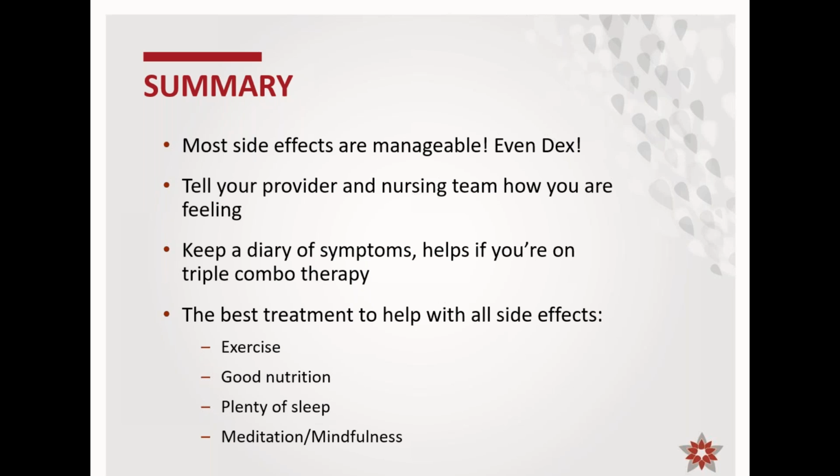You just need to, first of all, work with us, make sure you tell us what's going on so that we can give you some tools, and also just get to know your body and how these drugs are behaving. That's why it's really important to keep a diary of your symptoms, especially if you're on double or triple combo therapy, because sometimes it's really tough to tease out which drug is causing what. If you keep a diary and we know exactly what days you're getting which drug, and we can see what side effects are happening after that, we can dial in together and figure out which one's causing what and then what to do about it.